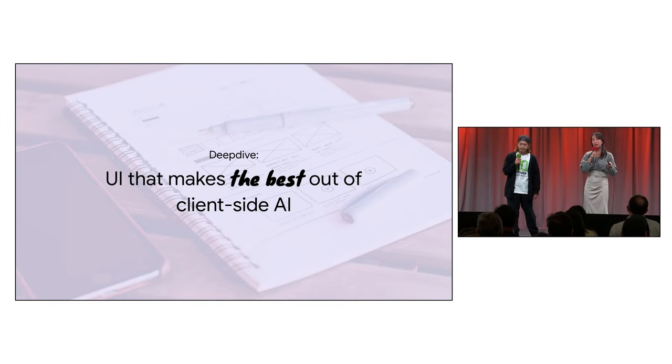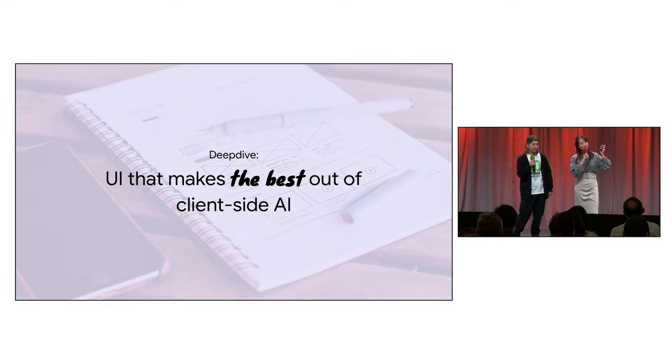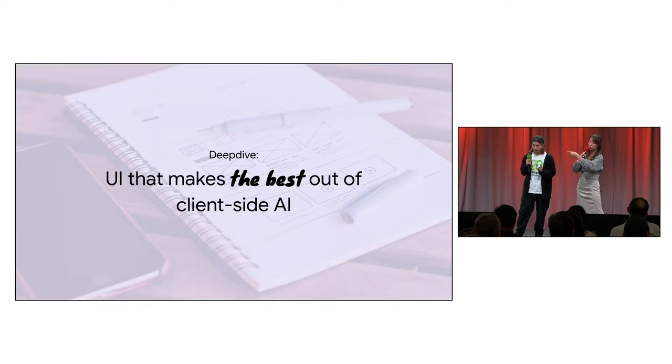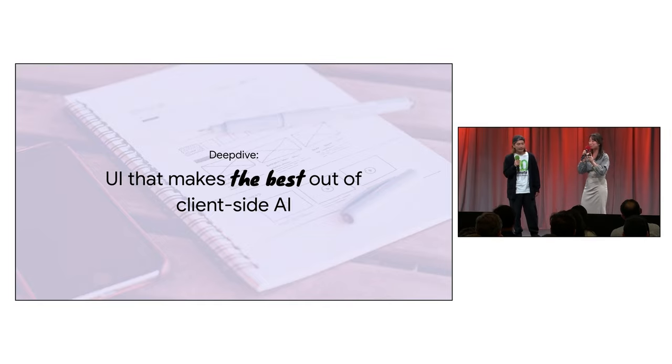So a little bit about a different topic here, but when you're implementing AI features in an existing website, that's today's theme, you need to have a coherent UI that links the new AI feature into your existing feature UI. So how do you go about it? And what do you think is the best UI that takes the best advantage of the client-side AI, like iterability and the flexibility?